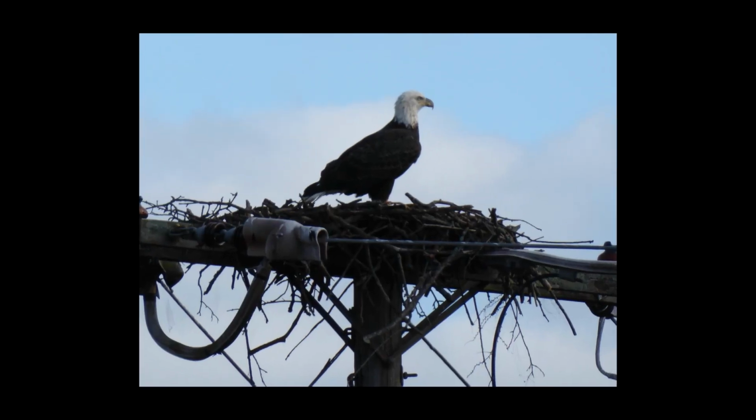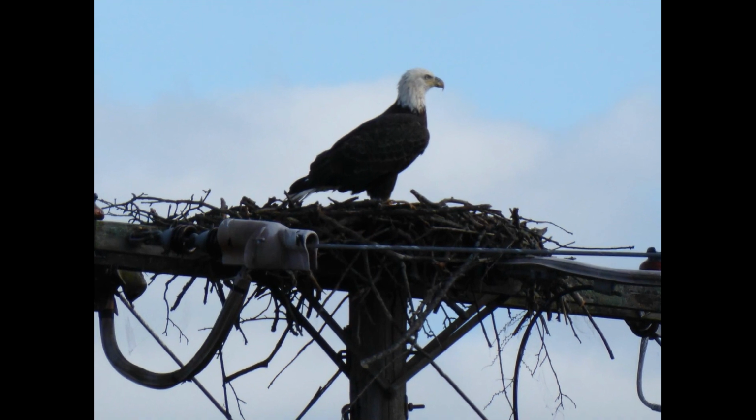And several years ago when we were camping, Mima took this photo of a bald eagle in one of the osprey nests in the Red House area. And even though the photo was from several years ago, I felt it was worthy of including in this video, especially since it was taken during a camping trip in the park. And the same goes for the next several photos that we'll use to close out this video.